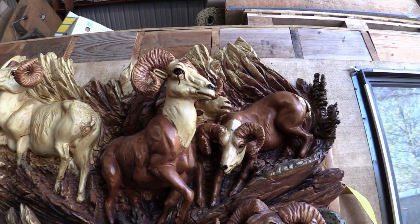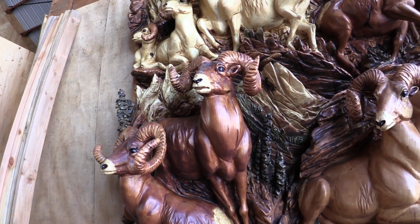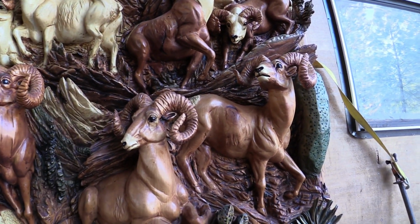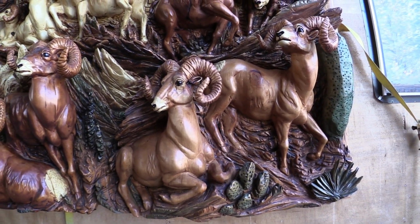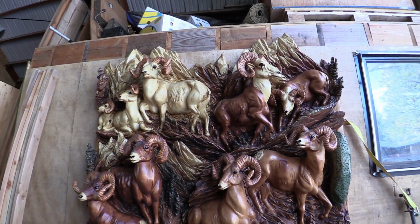And then down here, we've got, of course, the Rocky Mountain bighorns with the Rocky Mountains behind them. And the desert bighorns, and you can tell that's the desert by the cactus surrounding them. So the whole intent is to create one piece with four separate sheep depicted, and I think I really did well.